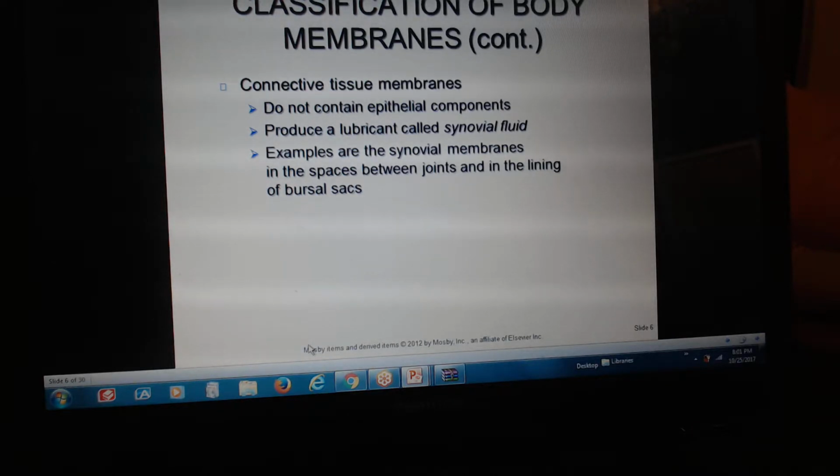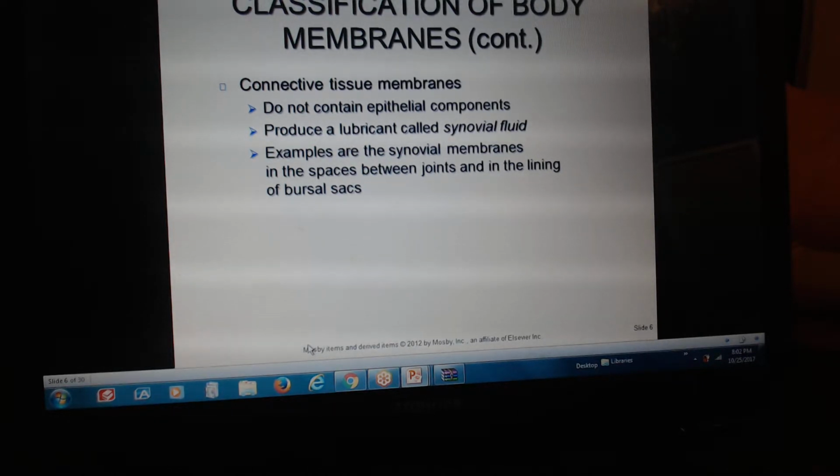sacs. Bursa sacs are just going to be sacs of liquid ball bearings, for lack of a better way to put it. Sacs of synovial fluid, which keep connective tissue from coming up against hard bone, which could potentially break the bone down and break the connective tissue down. So it gives the connective tissue something to slide over.